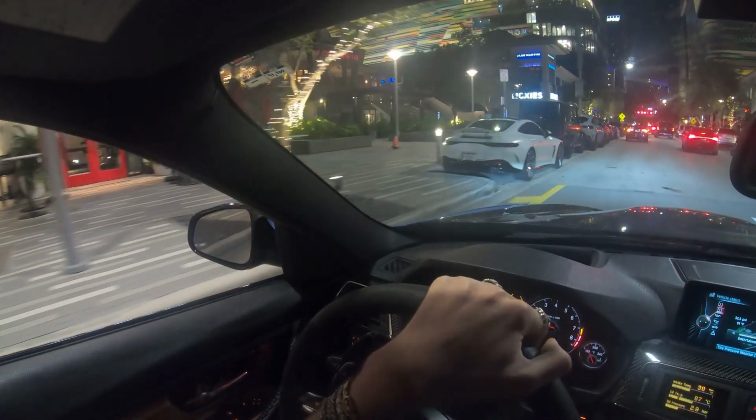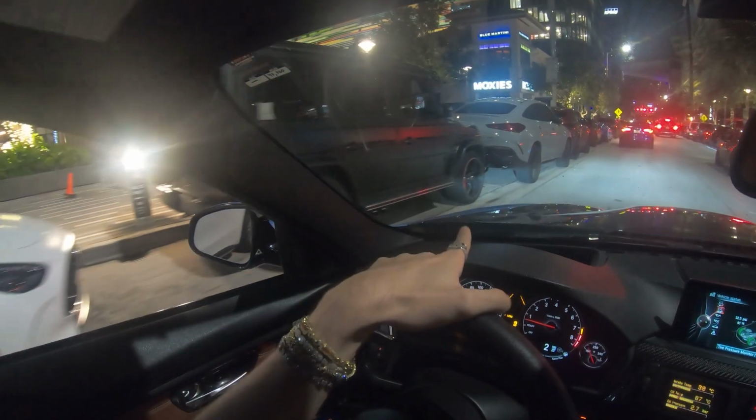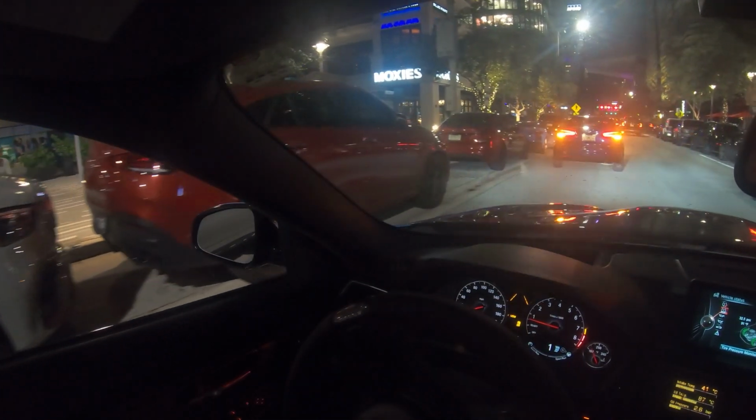Brand new AMG GT. Beautiful. You got three Benzes: AMG GT, G-Wagon, GLE. Oh shit, five Benzes, yo. Nah. What the fuck, five Benzes.